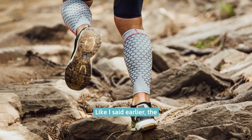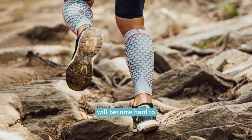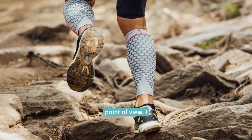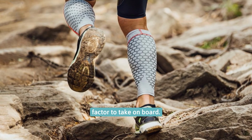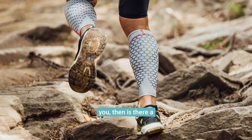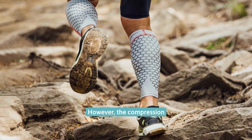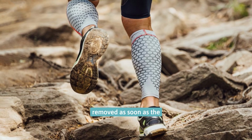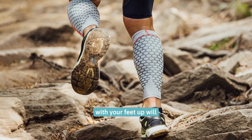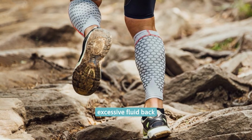Like I said earlier, more medical evidence or research needs to be done, and therefore it will be hard to advise either way. But from a common sense point of view, I certainly think it's a factor to take on board. If compression sleeves are not advantageous to you, then is there a reason for wearing them? However, the compression sleeve should always be removed as soon as the stage has been completed, and resting with your feet up will help the lymphatic system drain the excessive fluid back into the bloodstream.